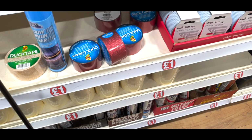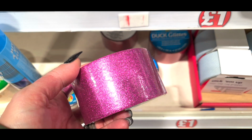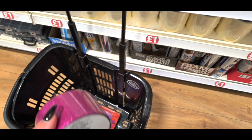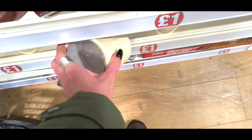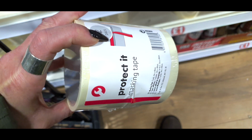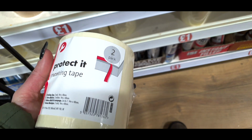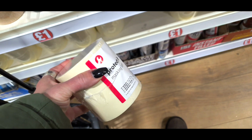So onto the pound shop, and the first thing I noticed was this amazing glitter duct tape. I mean, who doesn't want bright pink sparkly glitter duct tape? Never seen that before in there, so that went straight into my basket. Then I also bought some of their extra wide masking tape. If you own a Cricut, this is brilliant for transferring your vinyl onto mugs and glasses. It's a much cheaper alternative to Cricut transfer tape, and I absolutely love it.